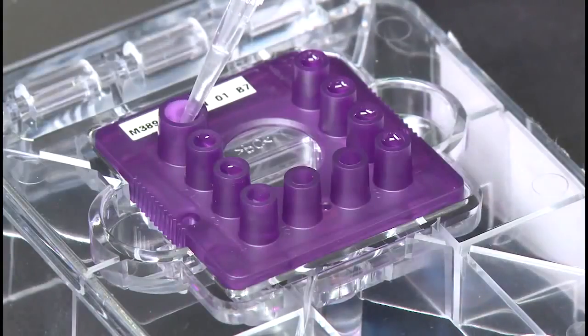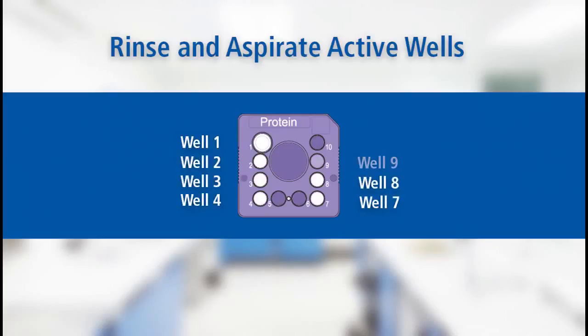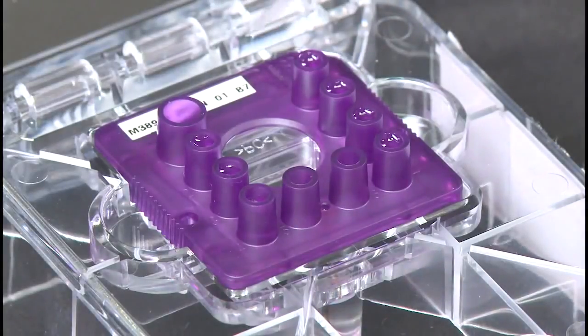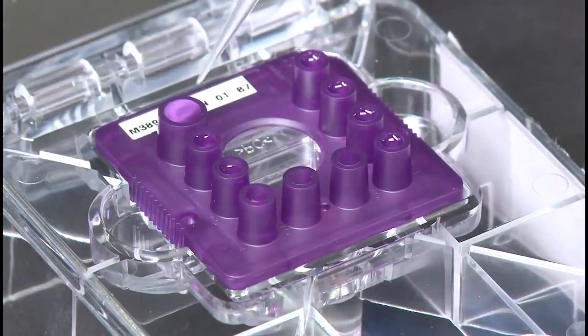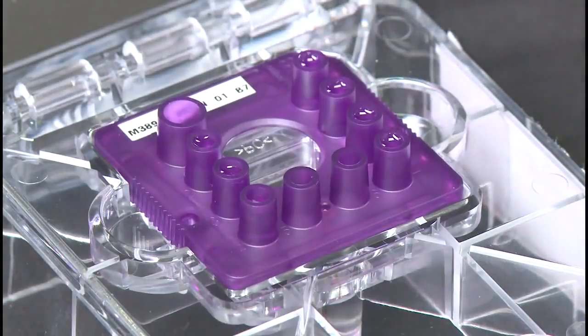Rinse and aspirate each active well 1, 2, 3, 4, 7, 8, 9, and 10 two times with molecular biology grade water. Aspirate from the side of each well, not from the center. Do not allow the active wells to remain dry for long periods of time. After aspirating the final rinse, ensure that no droplets remain on the sides of the chip wells.